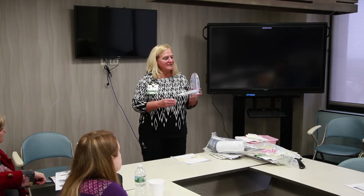Your nurse is gonna show you how to use it. But this is actually just a tool to measure how deep of a breath you're taking. It's very important after surgery to take deep breaths. It's very important to cough after surgery. After anesthesia, your lungs tend to close up from the bottom up. So we want to make sure that that's not happening and to help prevent pneumonia.